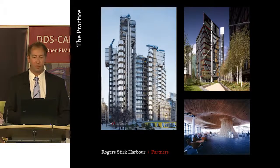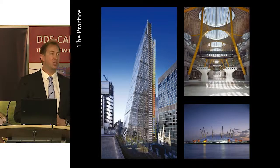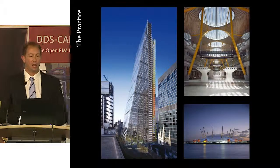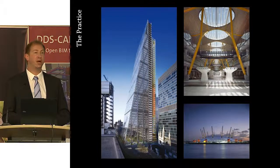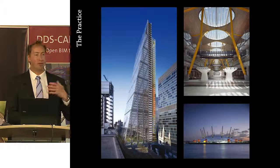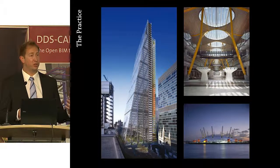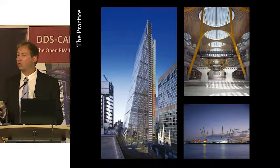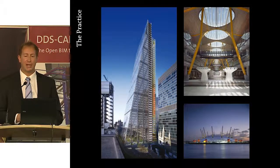And BIM for us as a practice isn't completely new, but we haven't delivered many projects which are completely in BIM. The project you see on the left-hand side there, which is the Leadenhall Building in London, otherwise known as the Cheese Grater, is a building that we started working on probably about 11 years ago, and that project would not have been possible had it not been for the use of BIM authoring tools, specifically Bentley Architecture and Bentley Structural. And the steel megaframe would not have been fabricated had it not been for the fact that we used those tools and also management processes alongside those tools to interact with our steel fabricators and the main contractor.